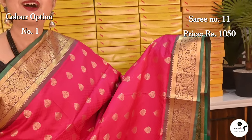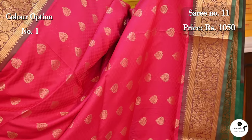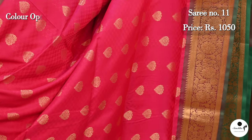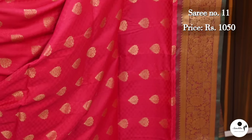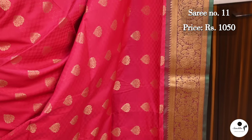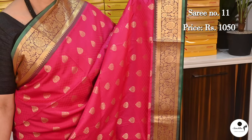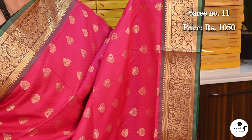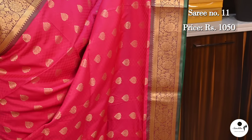This is the last one for today's episode. Saree number 11, priced at only $1,050. A charming Konkan silk saree in rani pink with green. The border of the saree has a traditional golden zari weaving along with contrast green piping. All over the saree we can see spade-shaped buttas. Perfect for newly married brides, weddings, anniversaries, receptions.